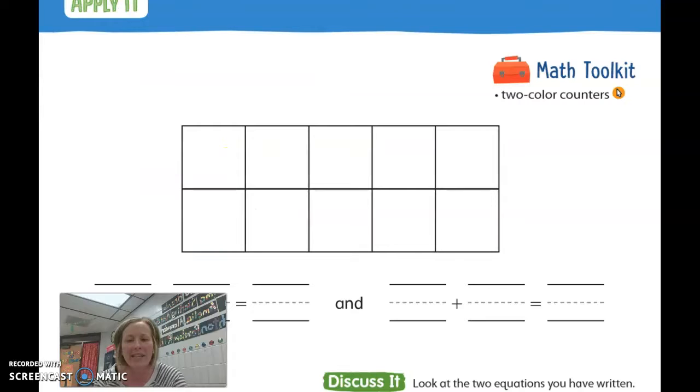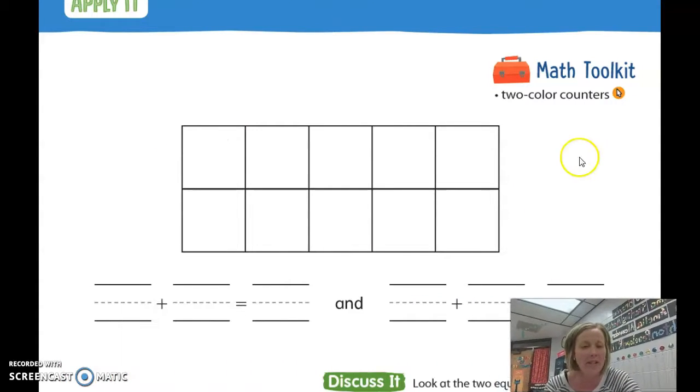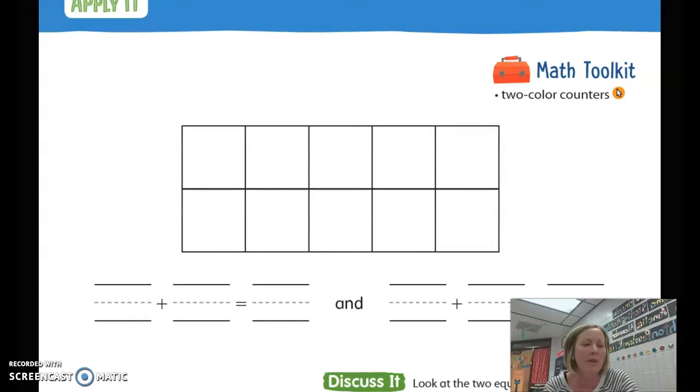All right, you are going to now get out your workbook, boys and girls. And you are going to turn to the page that looks like this. So you should find it is page 419 in your workbook, 419. And we're going to do 2 problems. So the first problem we're going to do is we are going to show 8 add 1. 8 add 1.